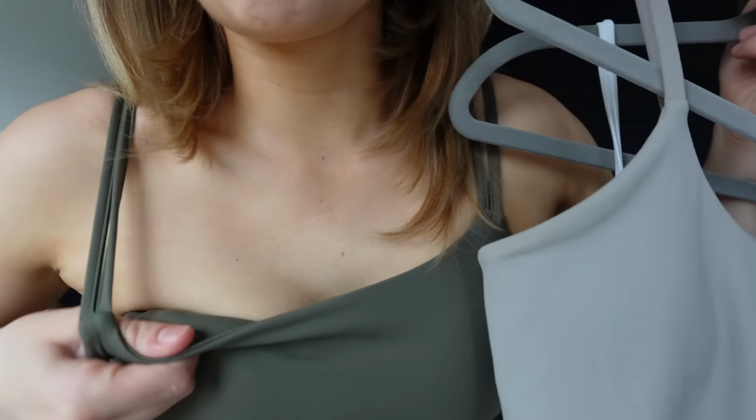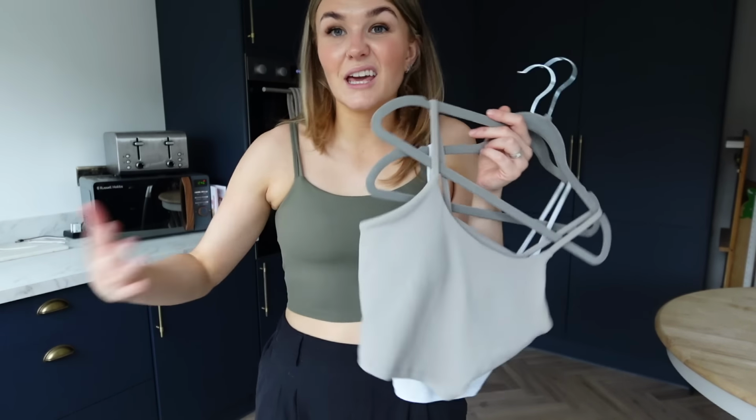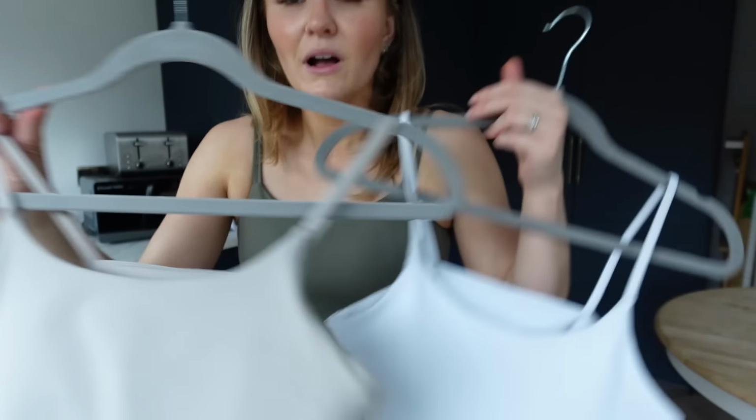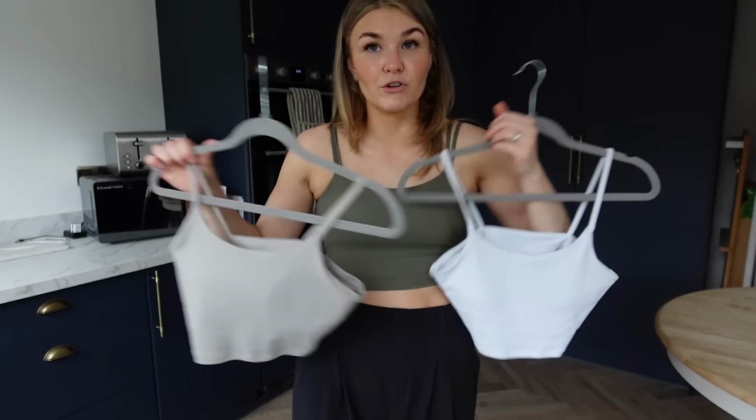With these tops, the fabric is so thick and luxurious. Genuinely, it's really, really nice. Plus, they dry really quickly. So if you're gonna get wet or you're sweating in the summer, I just find they're perfect. The quality is next level. These ones have been through the wash a million times and they're still perfect. I've had these for well over a year now.